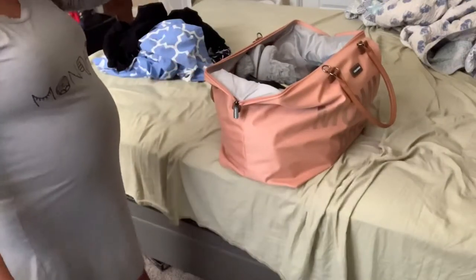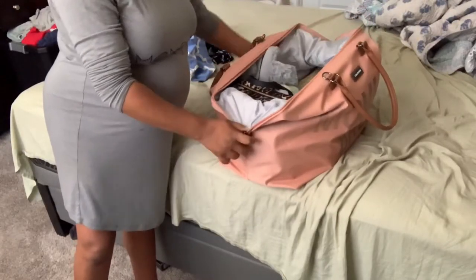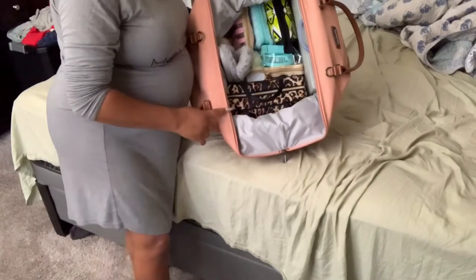Hey guys, I just wanted to come and show you me finishing up packing this bag. I have got everything almost in here except for the clothes, so I figured I'll come and show you guys and fold up the clothes. But just real quick, I'll show you a look inside.